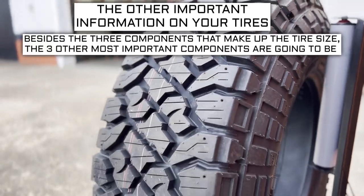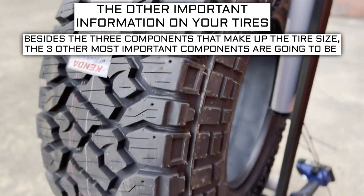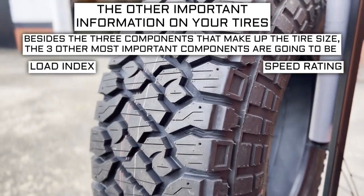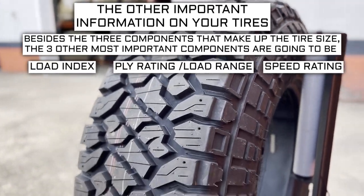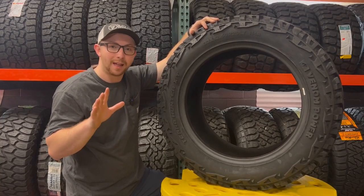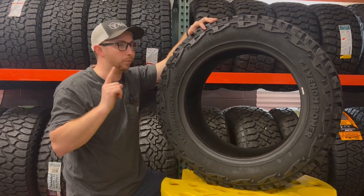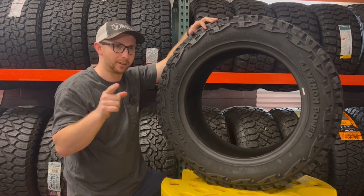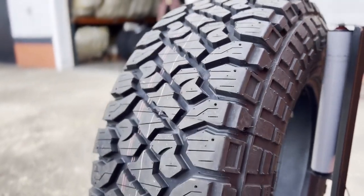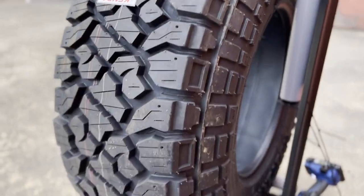Besides the three components that make up the tire size, the three other most important components are going to be the load index, speed rating, and ply rating or load range. You're probably thinking, that's a lot of numbers. What am I, back in math class? No, I'll go over what each of those numbers means and why they're important and what to look for when you're purchasing your next set. So this is where it gets a little more tricky. These three components will sometimes require some additional research to know what your vehicle needs.